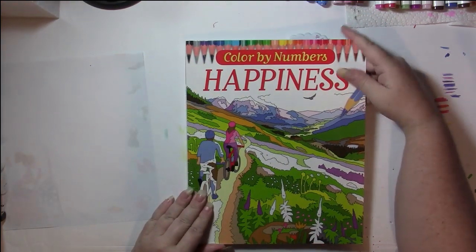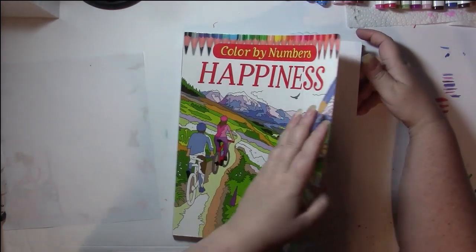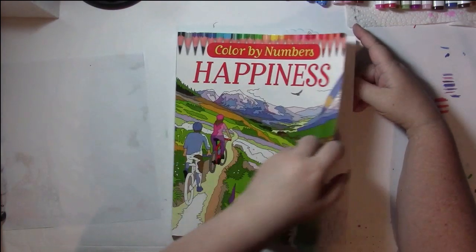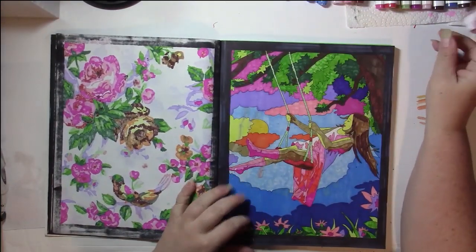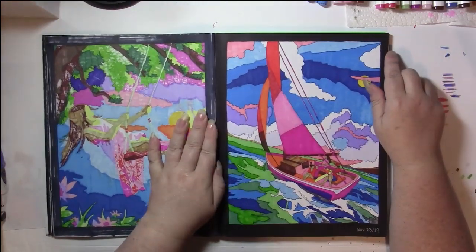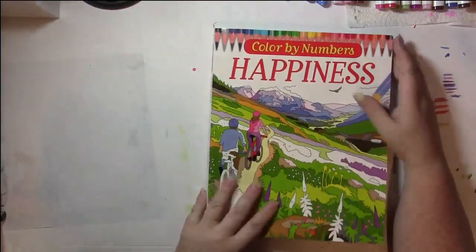So this is Color by Numbers Happiness by Arpad Olbey. Well, close. And I did 2 of them. I did this one, The Girl in the Sling, and this one of the yacht. So yeah, I'm working through this book in order. It's one I would like to finish. I'd like to finish all my books, heck.